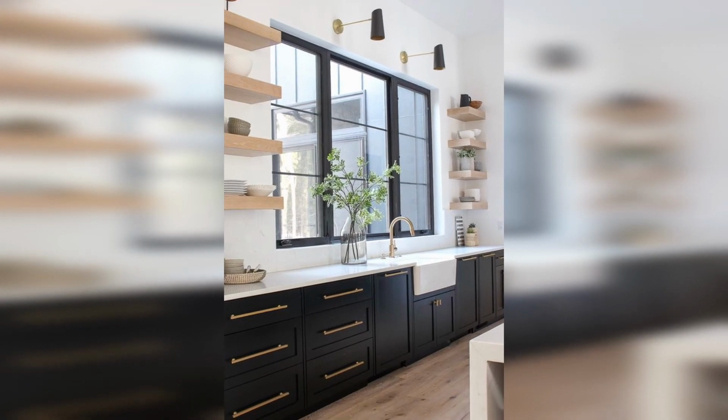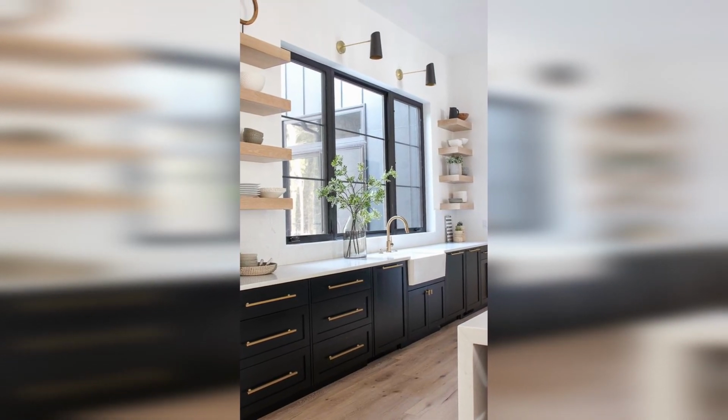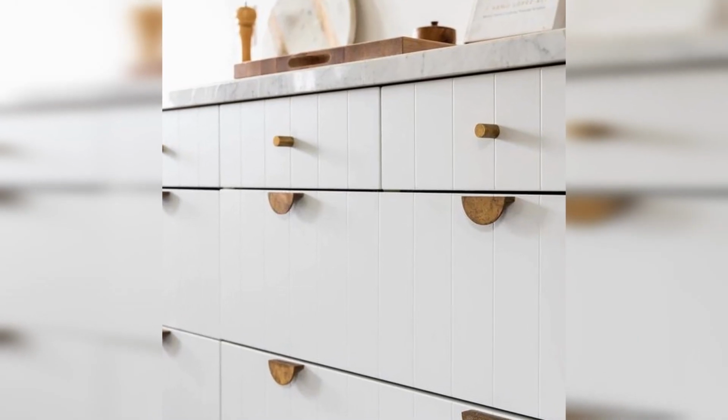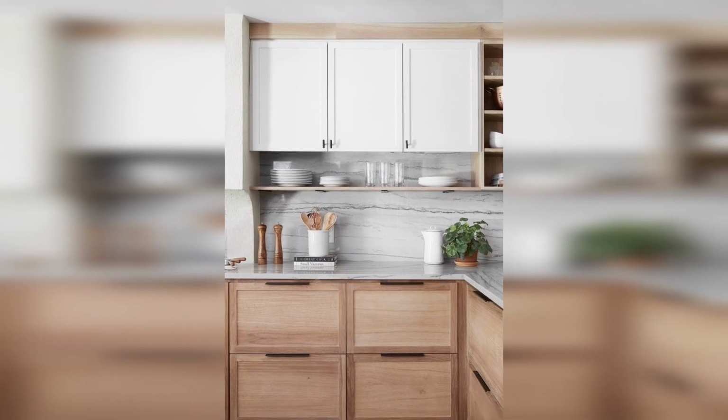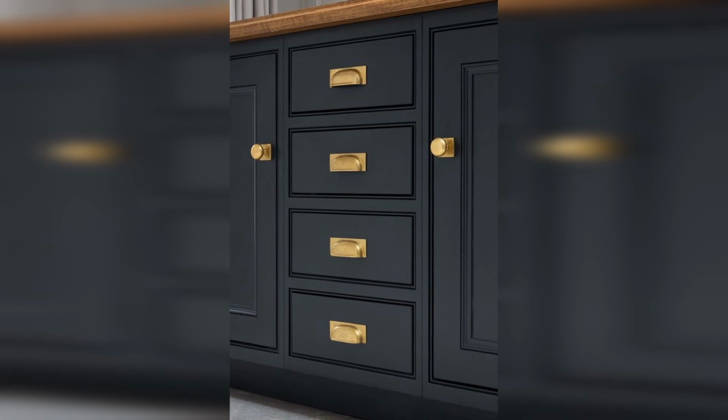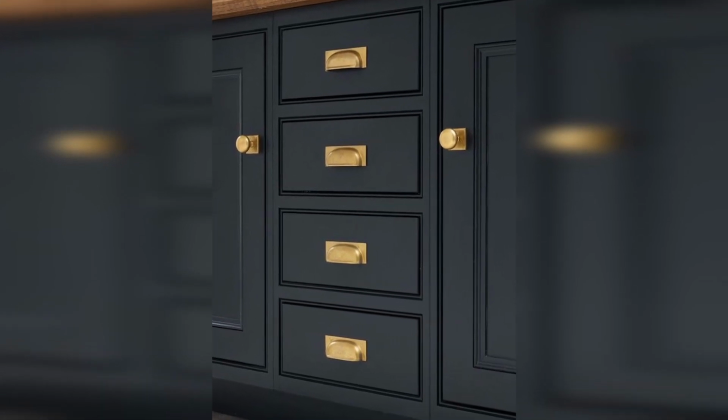If your kitchen has both large drawers and cabinets, consider using different hardware for each to bring additional details into your decor. Use both pulls and knobs, but keep the finishes the same to prevent the look from clashing. Upgrading to high-quality hardware can make your cabinets feel revamped without splurging on brand new installations.